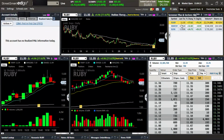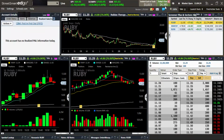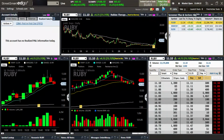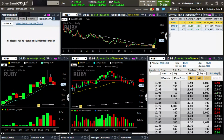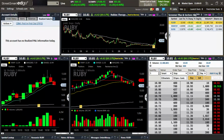Crazy thing is, I'm literally in the green today, but I'm only in the green $5, right? So I'm looking at this and I'm like, this can't be right. This says $4,550 in profit. You know, I may need to just shut it down and bring it back up. That may be what I need to do here.